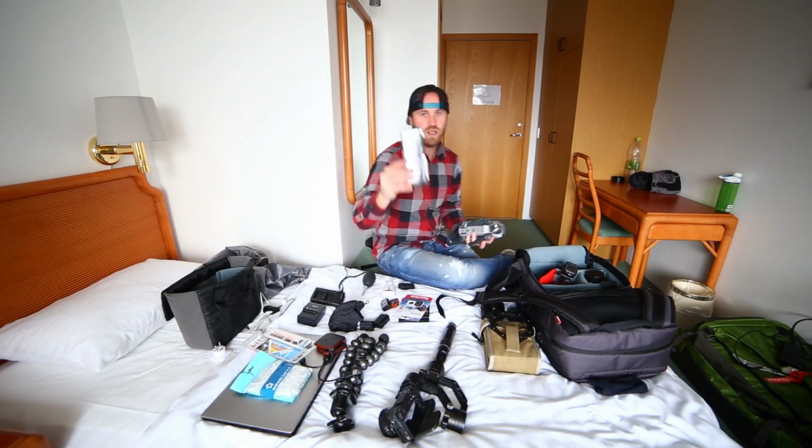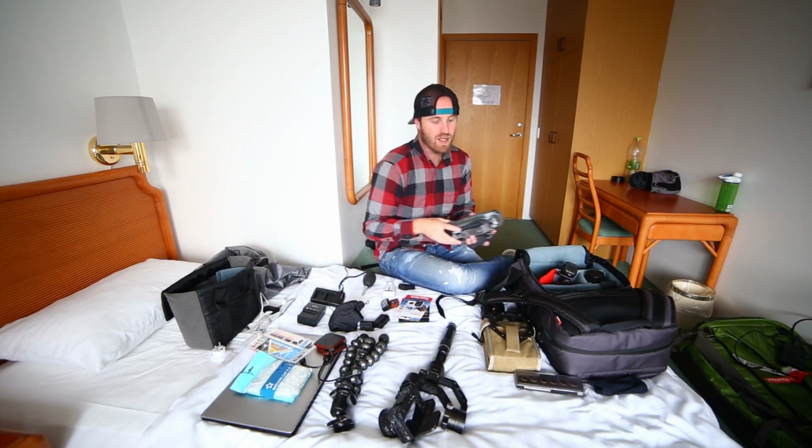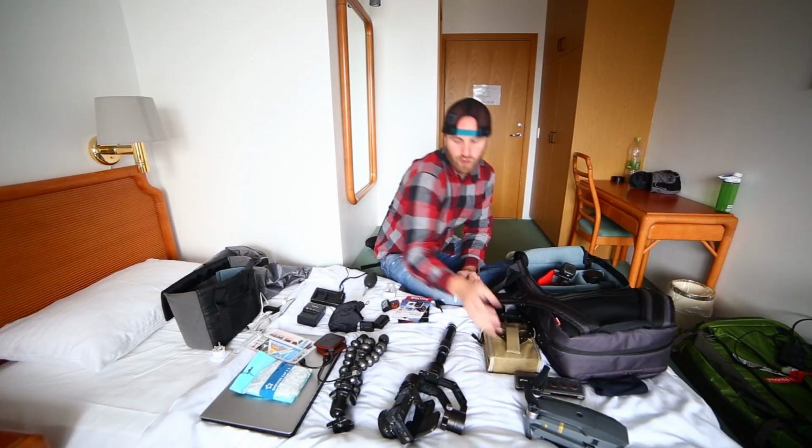These are filters for the Mavic. They're by Polar Pro, and there's NDs and polarizers and ND polarizer mixes. They're awesome filters, make the footage look great.